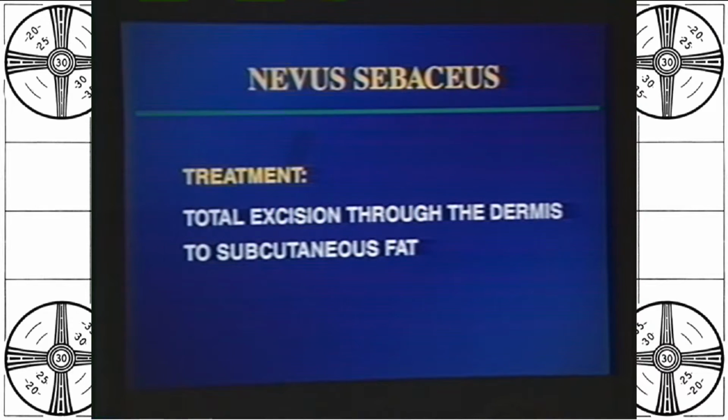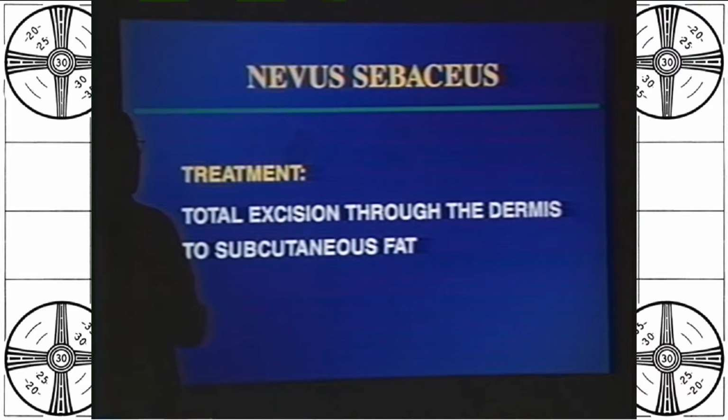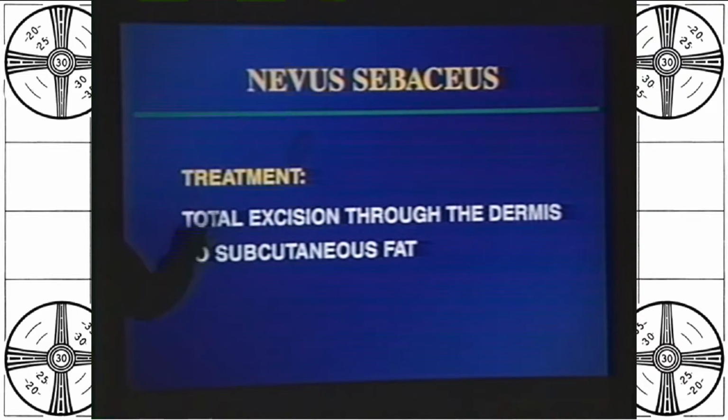Treatment. The ideal treatment is, as the child reaches puberty and young adulthood, to excise it. That's when you get them. But if you happen to see one later on in life, then you just go ahead and have that lesion excised at that point when you see it.